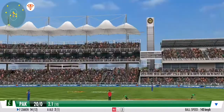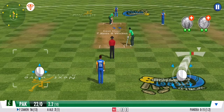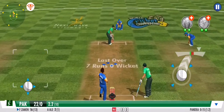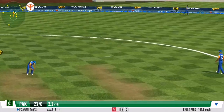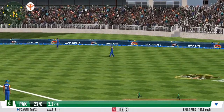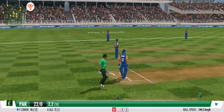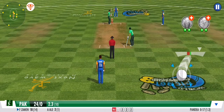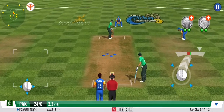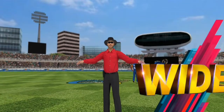Sturdy effort from the fielder there. Well thrown. He knows it. Every run stop counts. Nicely sent back with a strong flexing action. Careless effort from the bowler. It's a wide.